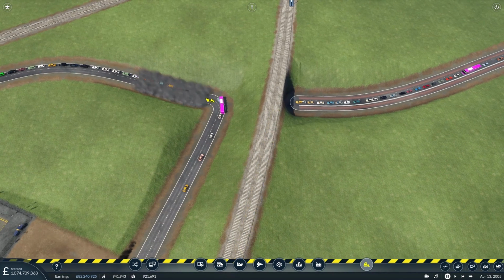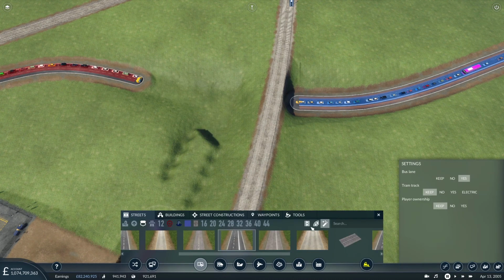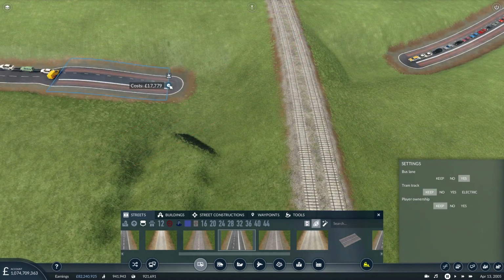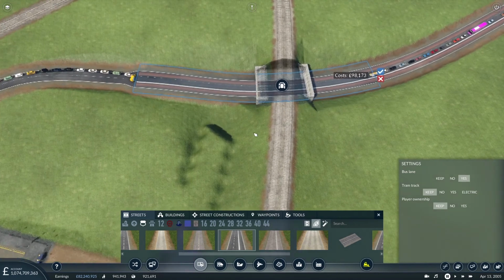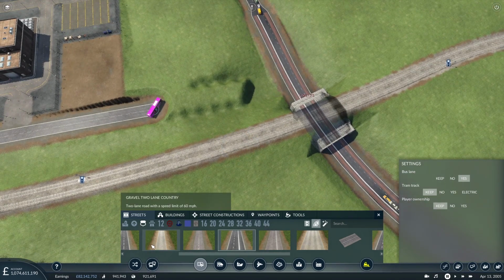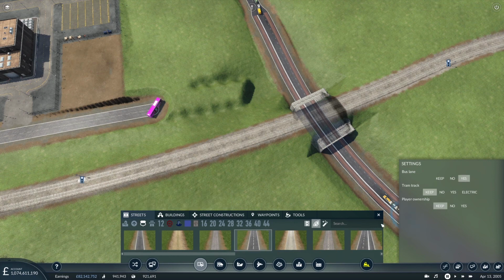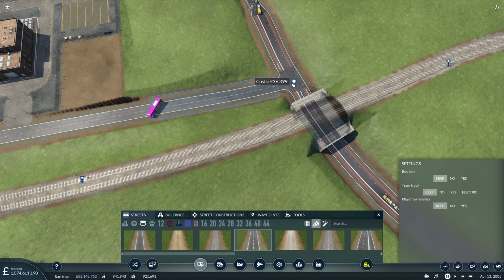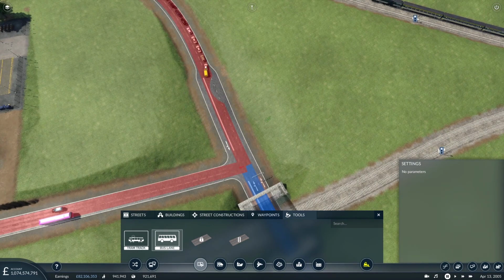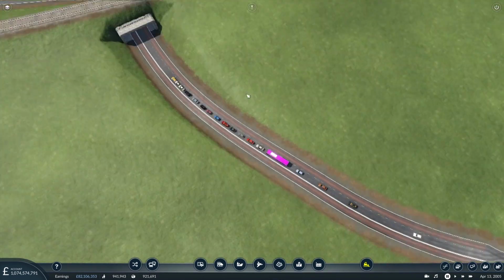Now we'll get rid of a bit of this as well while we're here. So I want to take you. Why are you colliding? Don't collide. Actually, if I take you from there to there. Oh, that works. Okay. Yeah, I'll do that. So, yes, we'll accept that. And we'll just use our ordinary country road, which I think was you. Yeah, that was you. So, we'll take you off there. That's good. And I can take the bus lane off that stretch. It doesn't need to be asymmetrical either there, to be honest, but we'll leave it as is.